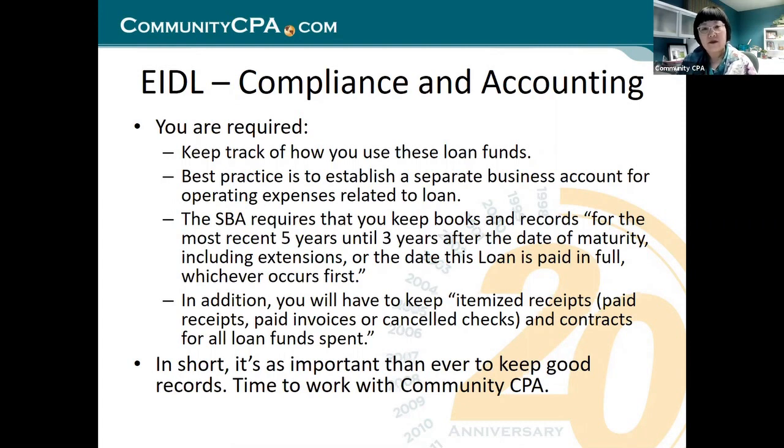When I say accounting for 5 years, what I mean is, in your business, EIDL is not the only money you have. So only a portion of your financial statement is the EIDL loan, but the government wants you to keep the whole book for 5 years in order for them to inspect.